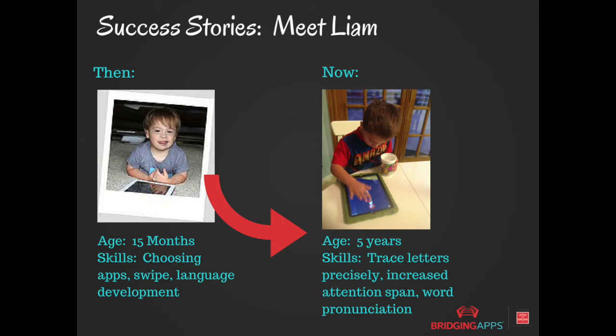She noticed that he was able to control his fine motor skills and actually improve within a short amount of time. He was able to play different spelling games, and one that was actually helping him to identify letters just at 15 months old. Liam is now 5 years old, and his mother said that he uses the iPad regularly.